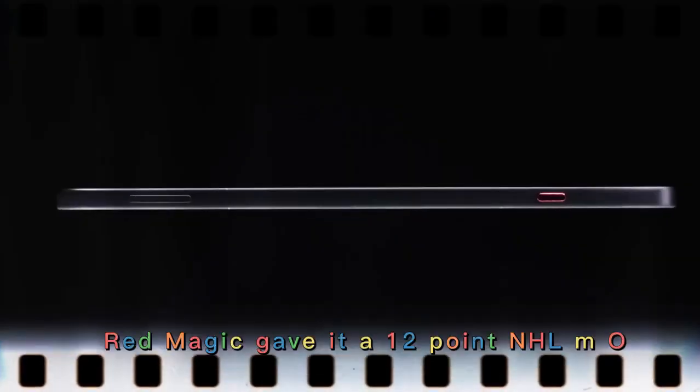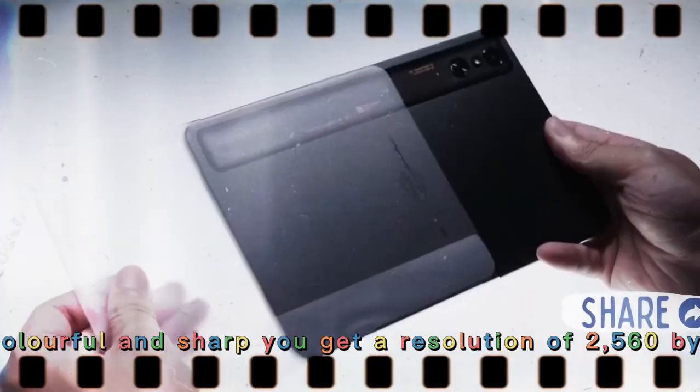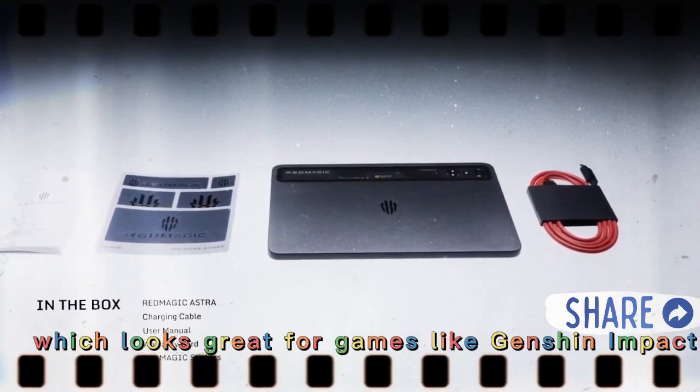The display is a key part of the gaming experience. Red Magic gave it a 12-point NHL AMOLED panel. It's bright, colorful, and sharp. You get a resolution of 2560 by 1600, which looks great for games like Genshin Impact, Fortnite, and COD Mobile.